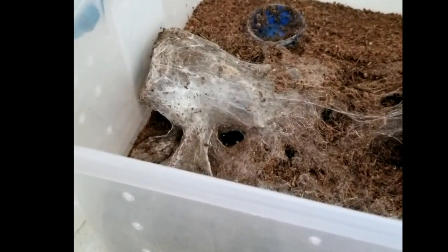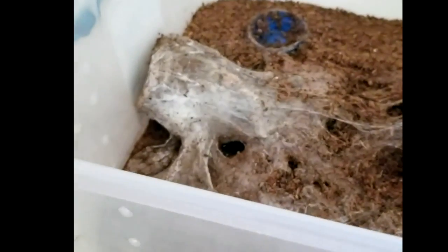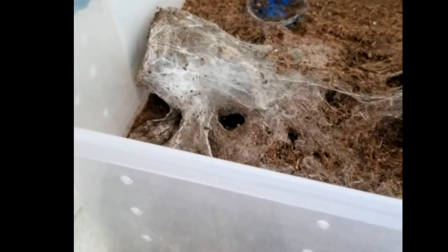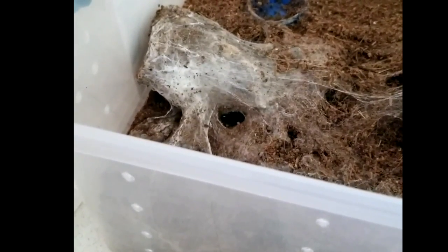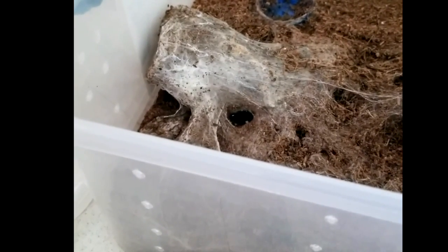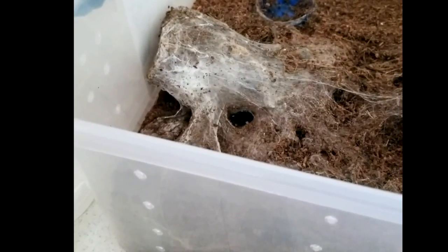They're known for being docile yet skittish. So this is not one. A lot of people on YouTube and on Facebook groups do handle their tarantulas. I personally do not, because they gain nothing from it. But if you do handle, this is not one I would recommend handling, just because of that skittish nature. They're kind of unpredictable.